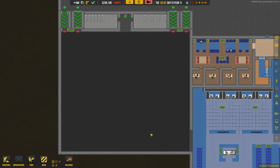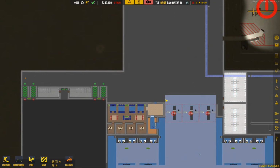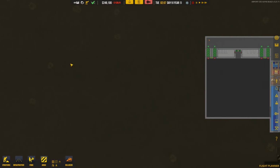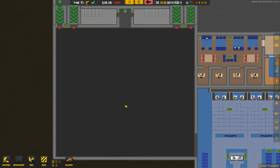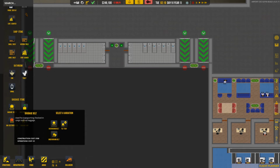Now, maybe just two big ones at this point. That could be really cool, and then we could separate those out later on when we get this side done, and then eventually we'll expand this all out and fit the rest of the airport in like that. So that's going to be pretty cool, but let's go ahead and just bring these in.